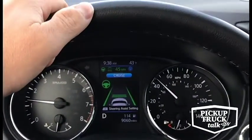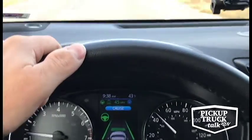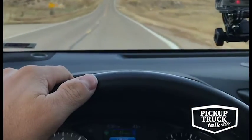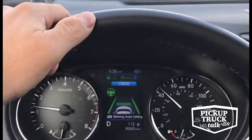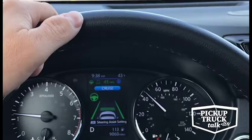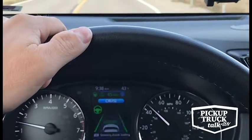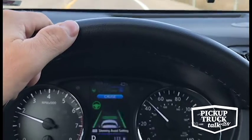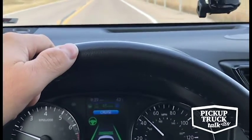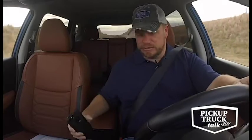I don't know if you can see the steering wheel at all, but it'll move me a little bit to keep me in the lane. So it's going to read the lane to keep me in the lane. Or it just moved there a little bit. So it's a little unnerving when you first start it. You can see it turn a little right there, and then it turns a little left there. So it keeps me right in the lane. Okay, enough with the distracted driving.